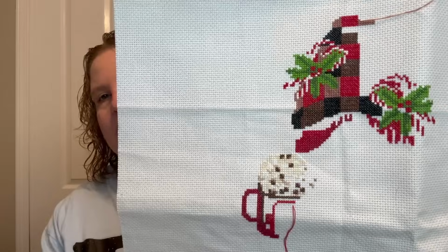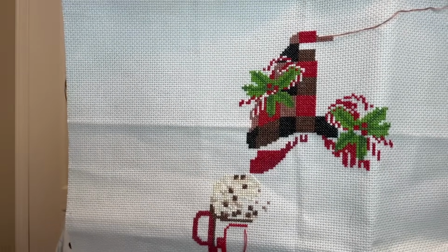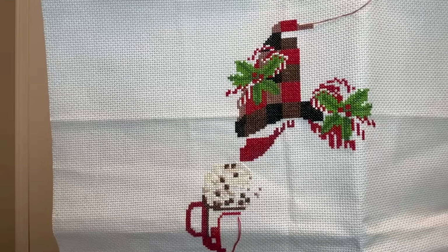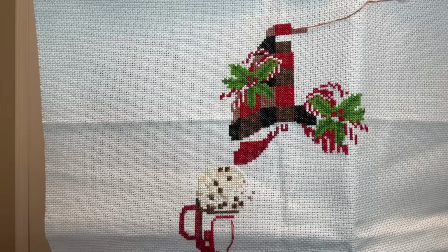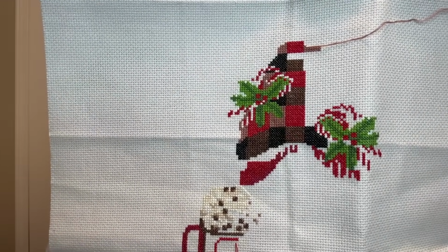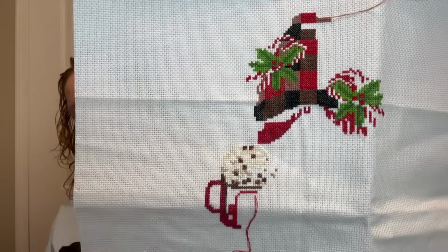And I started the month off at 2,076 stitches done. I was at 36.89%. I did 100 stitches on it in the month of February. Sorry, I'm looking for something real quick. Yeah. And I'm currently sitting at 2,176 stitches completed out of 5,627. I am at 38.67% done.